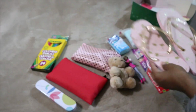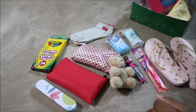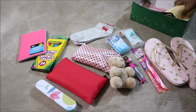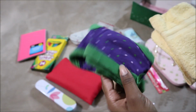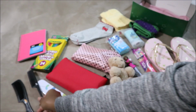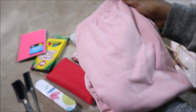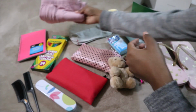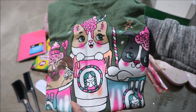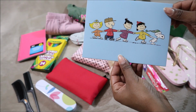Some cute flip-flops, Minnie Mouse socks, a notebook, a washcloth and underwear, some combs, and lastly an outfit, which is some leggings, and then a very cute top to match. And I love the little design on there with the different pets. And actually, lastly, a Christmas card.